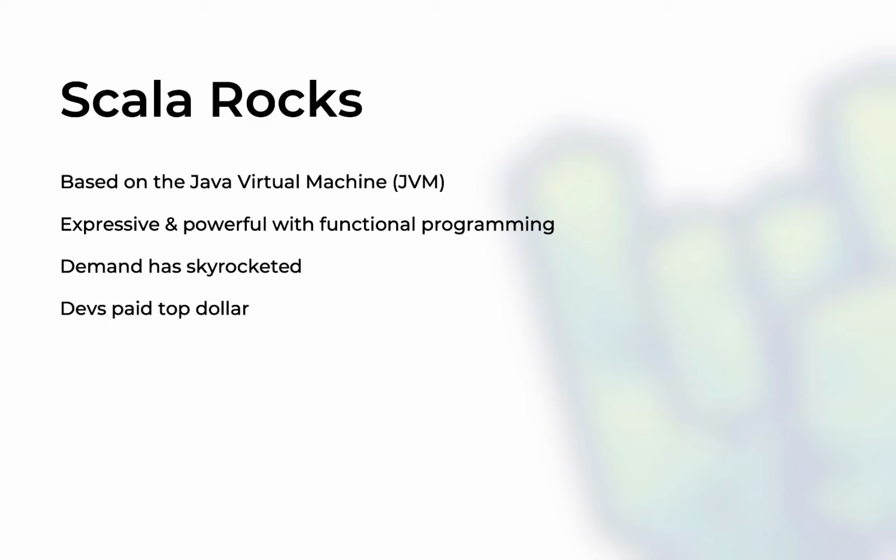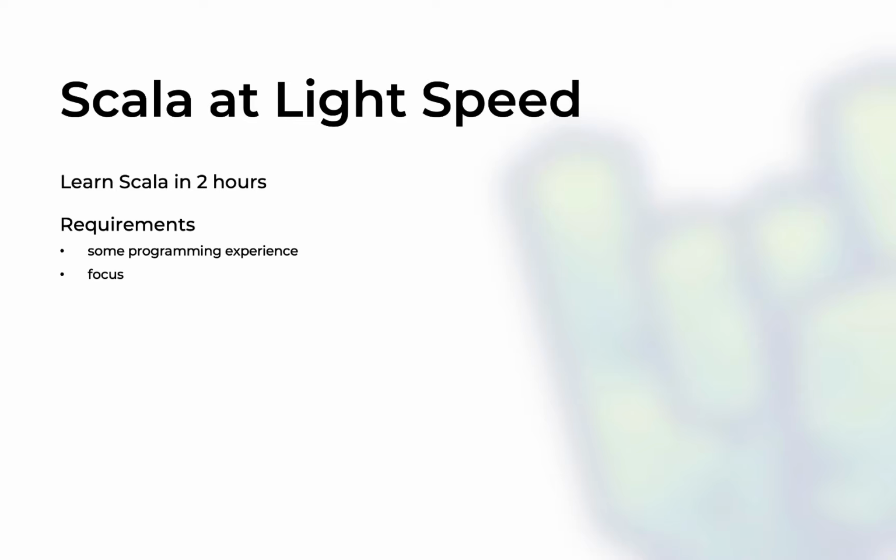And this course will get you started with the Scala programming language. So in just a couple of hours, I'm going to give you the tools that you need to read, understand, and work with Scala in almost any scenario. So in just the time that it takes for you to watch an average movie, you will learn this amazing programming language. But this has some requirements.